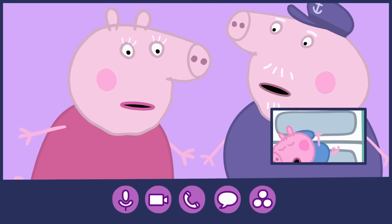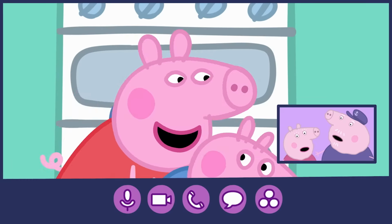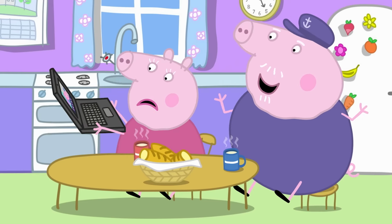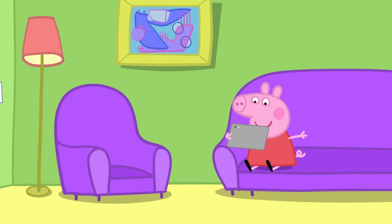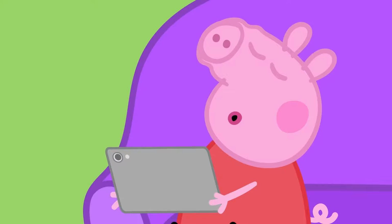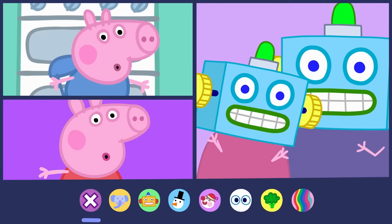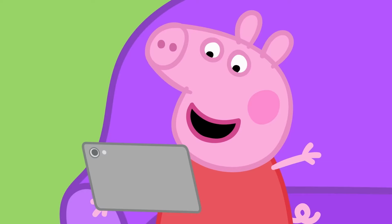Come on, George. Daddy Pig has set up a video call with Granny Pig and Grandpa Pig. Hello, Peppa. And hello, George. I want to be on screen, George. George, can you hear us? Where's Peppa? I'm here. Peppa has joined the call from Daddy Pig's tablet. Let's circle back, Granny and Grandpa. Circle back? What does that mean? Must be one of these circle buttons. Oh, this isn't right. Grandpa Pig has turned on a filter.